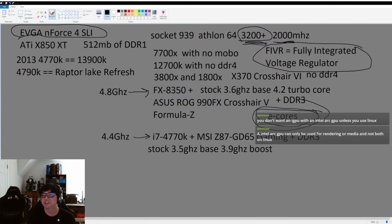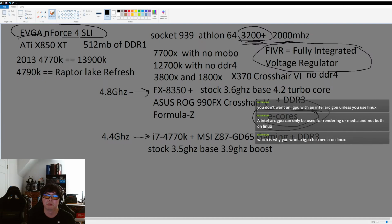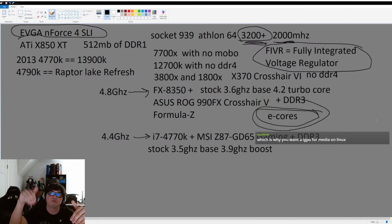I think Joey had asked me about that. Joey asked me, is there a benefit to running an AMD CPU with integrated graphics plus an AMD Radeon GPU? He asked me that question once. And I think I gave him an answer similar to what I just said.